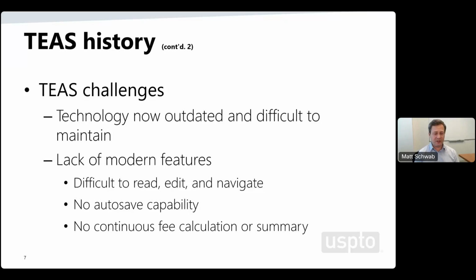The technology for TEAS is still solid and stable, but it does not give us room to grow, especially now that we have retired TRAM. You may have heard about this or you may not have. It was the talk of the town in IT circles inside the USPTO for a year.